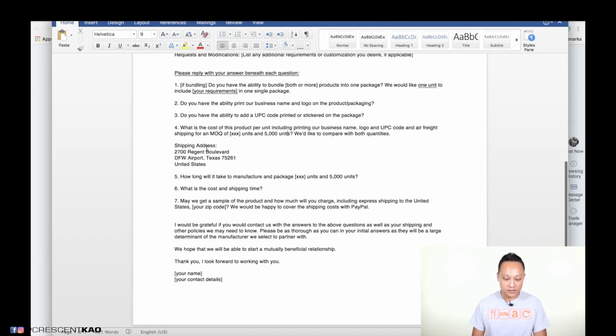And then of course, this address here is Amazon's warehouse in Texas. So again, shipping from China, since it's overseas, the shipping cost really isn't going to vary that much regardless of where it's going in the United States. So you can give them your own address or any other random address in the US, the price is going to be the same, but you can just use this address here.